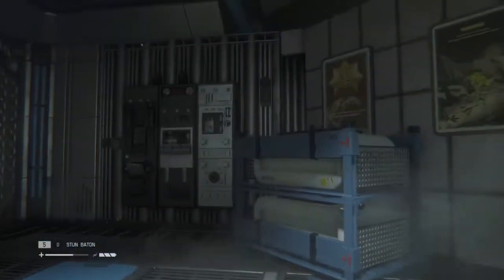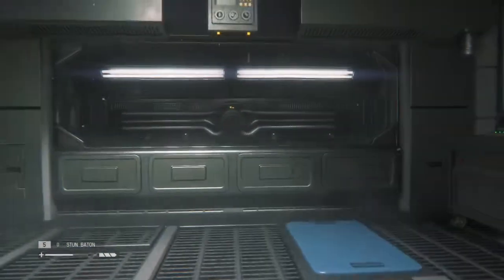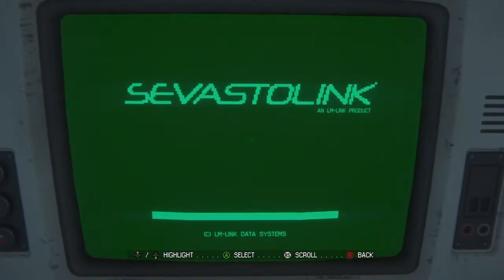So somewhere in here we have to find... this is where we find the gas mask.